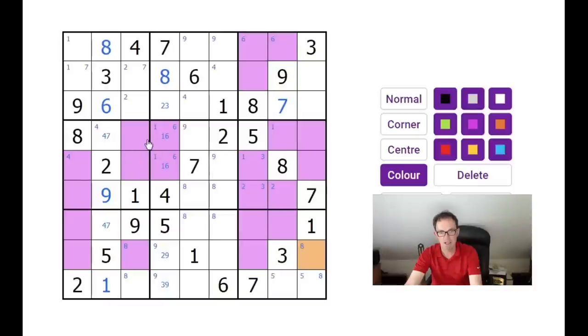Now what this means is however the 6s are disposed, in terms of these rows here, there will always be a 6 in either this square, or this square. In terms of row 5, there will either be a 6 in this square, or this square. And in terms of row 8, there will either be a 6 in this square, or this square. Those are the only possible arrangement of 6s in the rows. And you can test that for yourself.